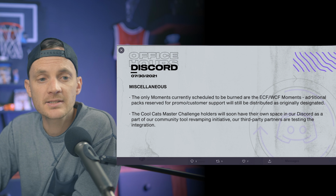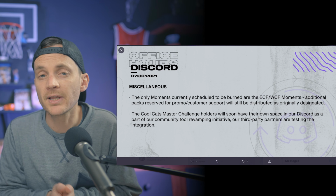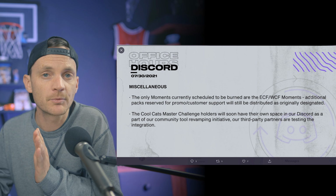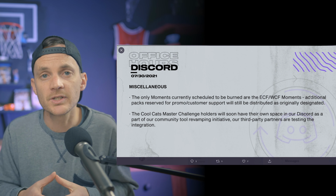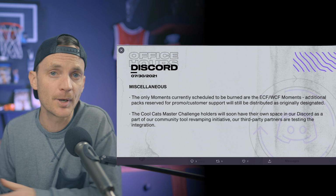Our third-party partners are testing the integration, and that is what they are waiting on, the third party. Series 3 will have a roadmap that will clearly identify and allow us to strategize based on that roadmap. It won't tell us specific dates of things, but it will give us a range of dates and goals that we can strategize towards, and there'll be a cap on players, or at least a range in which they can only have a certain amount of moments. This will address some concerns where some players have a lot more moments than others.